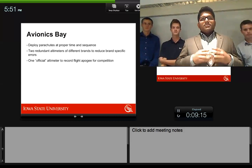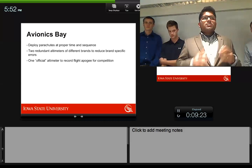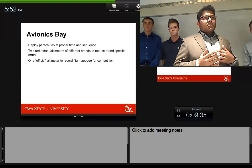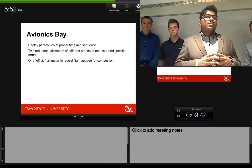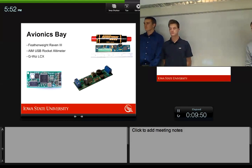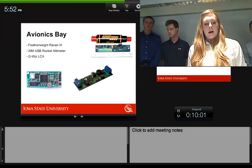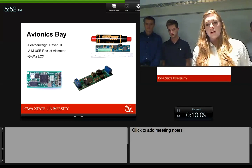The avionics bay contains the housing for our avionics equipment, and the goal of the project here is to deploy parachutes at the proper time and in sequence. The drogue will initially be deployed, and afterwards the main. There are 2 redundant altimeters provided by 2 separate companies, used in that format to reduce any errors specific to each manufacturer. One official altimeter will be used for official scoring for NASA purposes, and Rebecca will continue this discussion on the recovery equipment. These are the altimeters that we've chosen for the recovery. As you can see, they are all from separate companies. They all output about the same data and can be used to interpret the height and the descent of the rocket.